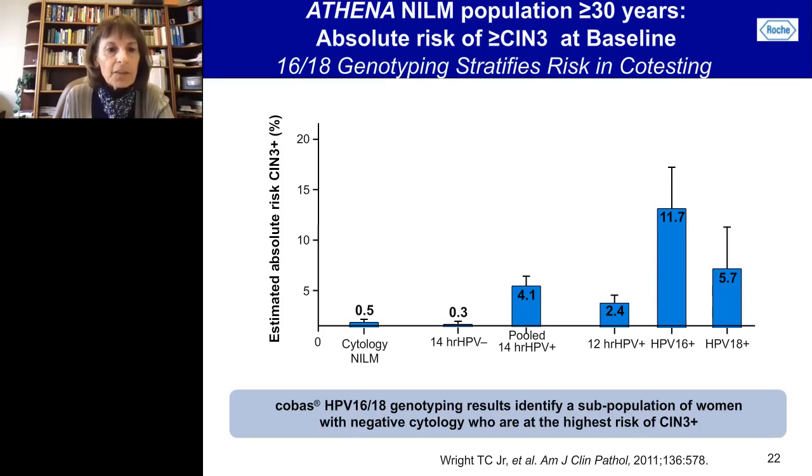That means that without the genotyping option for managing discordant co-testing results, women with a negative PAP and a positive result for pooled high-risk HPV would be deferred to follow-up in 12 months. Yet, if a woman is 16 positive, she has a 12% absolute risk for CIN3+. Or another way to look at it is 1 out of 8 women with a negative PAP who is 16 positive has CIN3+. To me, as a gynecologist, it was startling to see that the risk was so high and that we were also adding to the risk with the possibility of loss to follow-up with deferral.